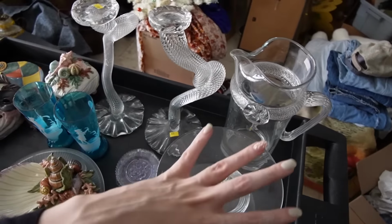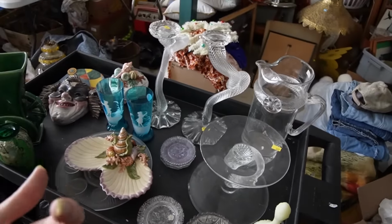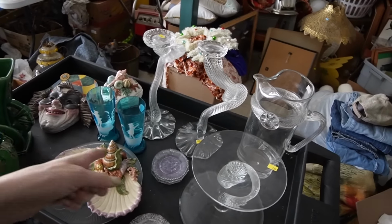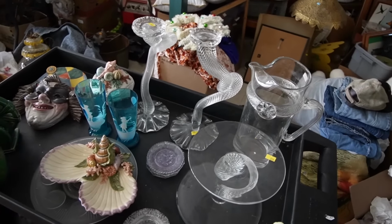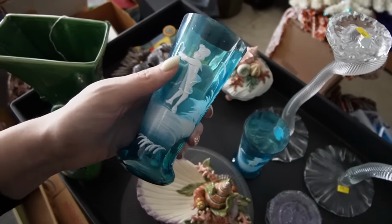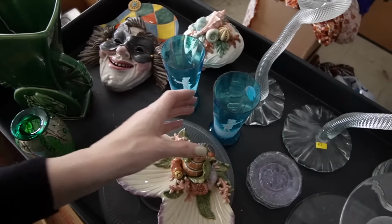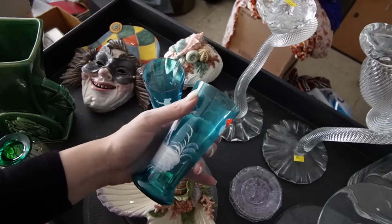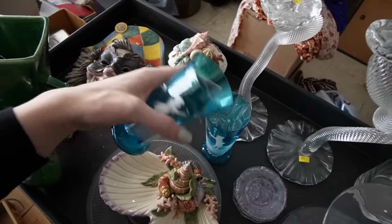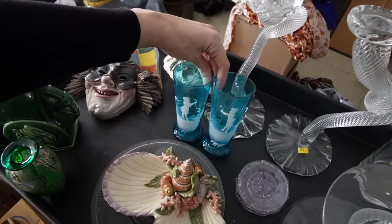So those were all together in a lot. And I really love the twist. It kind of reminds me of antique sandwich glass, I believe, are the ones that did the rope handle on a lot of pictures. Here we have 2 Mary Gregory cups. Now there are condition issues. There's flea bites. Ooh, careful. These were part of a lot, so they were just kind of extra. I just realized that they're coordinating too. There's a little boy and a little girl.